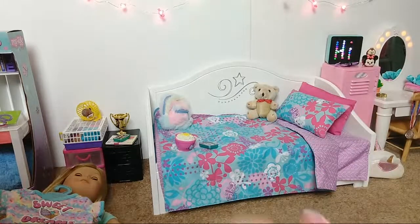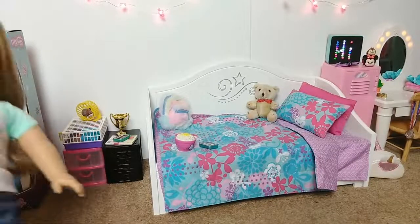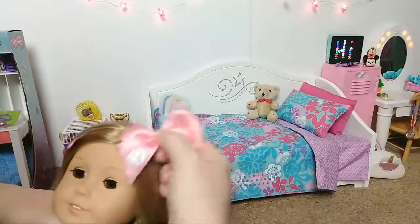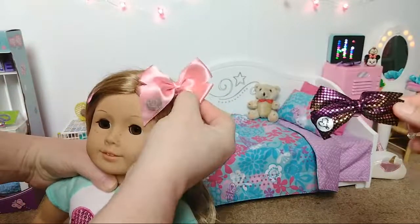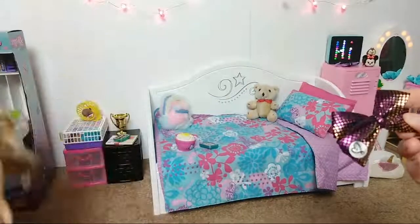Those would be cute in the doll's hair. Let me see. This one's more fancy. Oh, I like that one. That was cute. I've opened this a long time ago. They snap, but they'd be cute in the doll's hair, like a JoJo bow for the dolls. Yeah, that's really cute. We might have to try those on the dolls in a little bit. Yeah, it looks really cute.